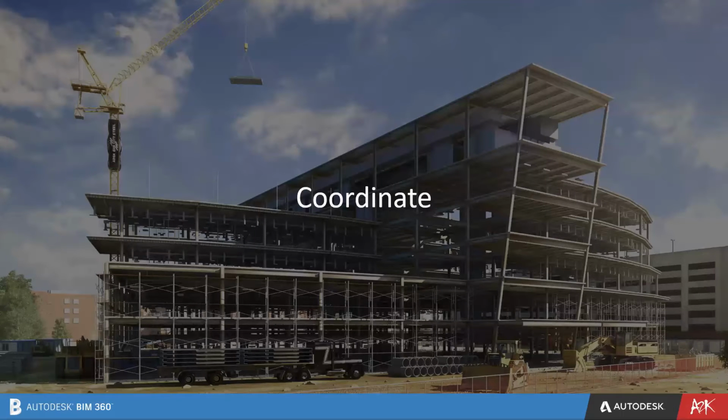So now that we have a better understanding as to the fact that we can store documents, and I'll use the term documents just as a broad term for 2D and 3D information moving forward. So now that we can store this information, we can now act on it as part of that review process, most notably through the coordination.